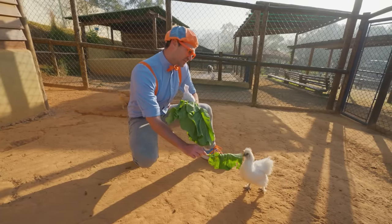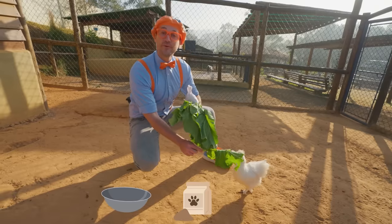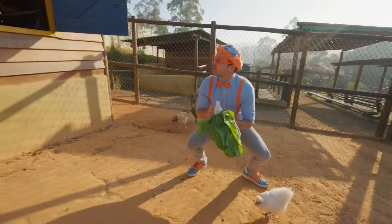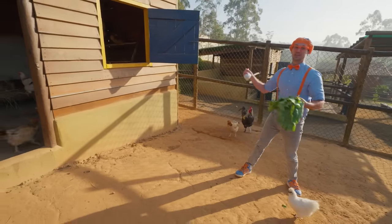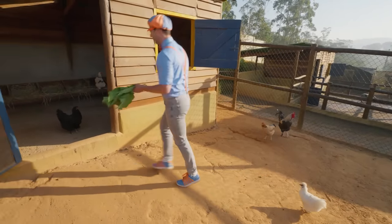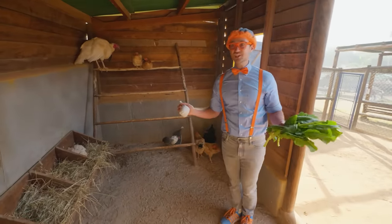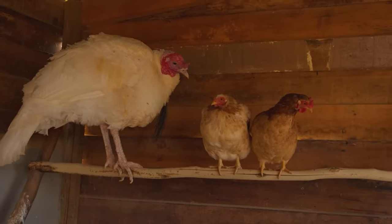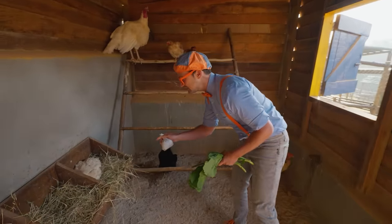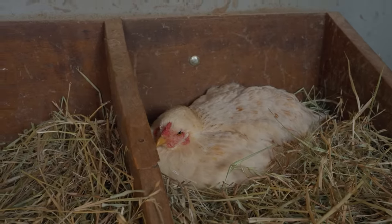Yeah, you make sure that they have a lot of water, a lot of food. Oh, whoa, and check that out. It looks like the chicken's home. This is called a chicken coop. I'm gonna go inside. Whoa, yeah, this is the chicken coop. Wow, they love to hang out in here. Ooh, and look at this one. Just relaxing? Yeah, I wonder if this one's sitting on some eggs.